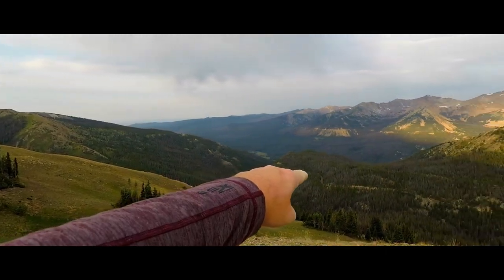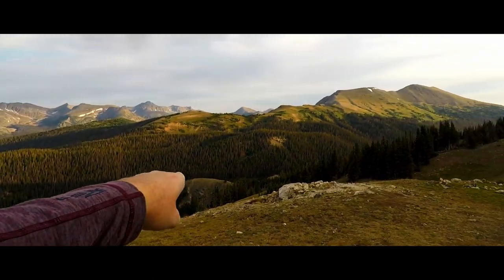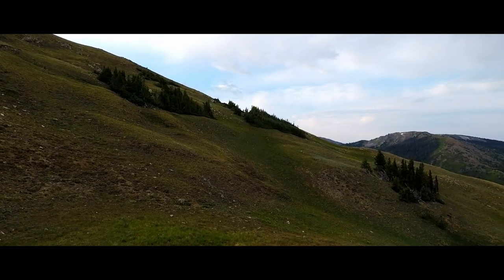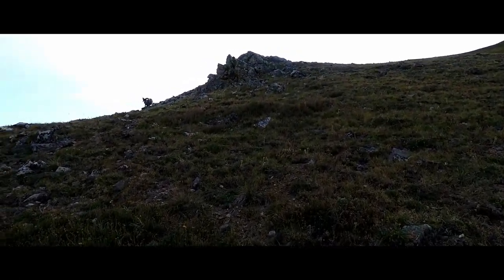So there's Trailridge Road, where I drove in, and the trailhead is just beyond that little bald hill right there. Hey look, it's a bighorn. That bighorn surprised me. I'm huffing and puffing, paying attention to the trail, and that thing's right in front of me.